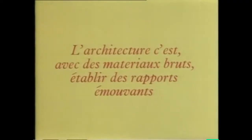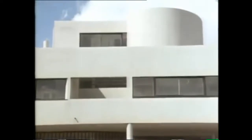The business of architecture is to establish emotional relationships by means of raw materials. Let's look at how Le Corbusier used glass, steel and concrete to create emotional relationships.